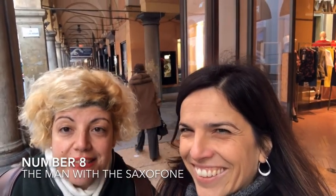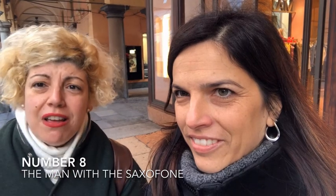Can you see him? He is the man with the saxophone and the dog. He's mentioned in the guidebook. He's a kind of icon of the city. He knows a lot of stories of the city. Check it out.